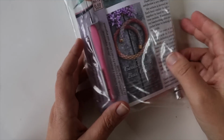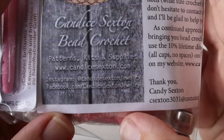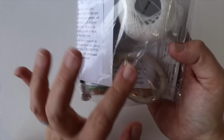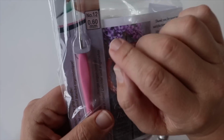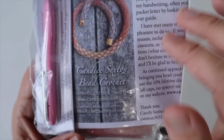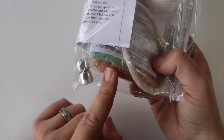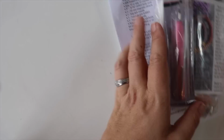Next on my list was a wonderful kit from Candace Sexton, and let me see if I can get you a good close-up here. So CandaceSexton.com. This is an ombre bead crochet bracelet, and so in the kit came all the beads and the cord and everything that I need, and I also bought the crochet hook from her because I didn't have a 0.6. So she sells crochet hooks. She has an awesome website as far as different projects that she has for sale. But this was a really, really beautiful bracelet that I'm going to step out of my comfort zone and try, because I have never done patterns with size 11 seed beads. So I'm really, really excited about that. So here is the Ombre Bracelet.